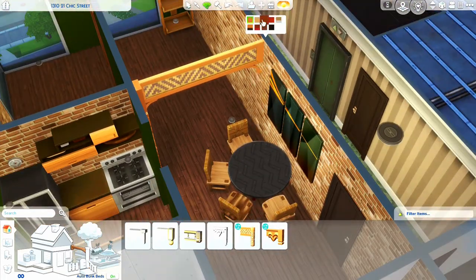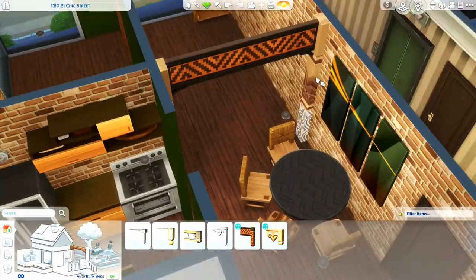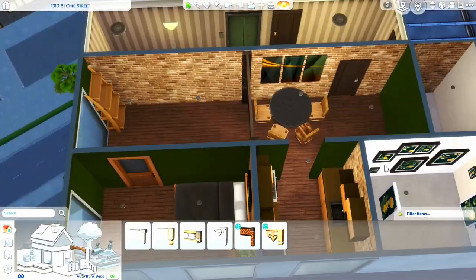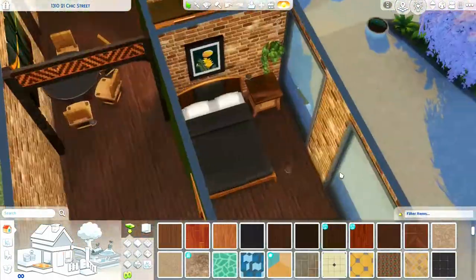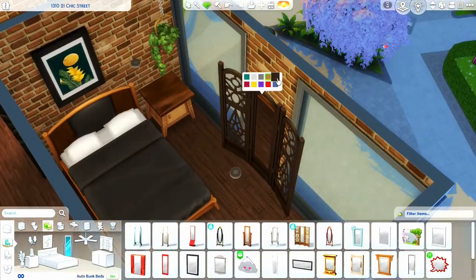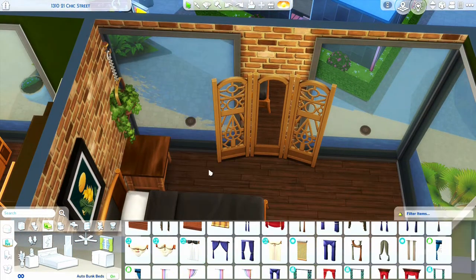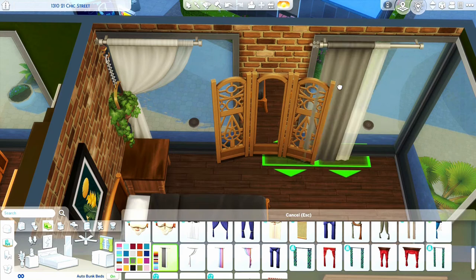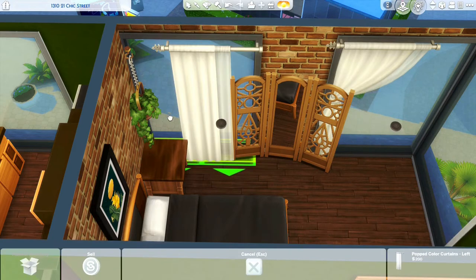So those are NOCC art paintings. I didn't create them. It was Fruit Loops 40. Definitely go check them out on the Sims 4 gallery. I absolutely love the paintings that they create, and it's a really cool way to make the interior or the design of your rooms more personalized with paintings that we don't have in the game.